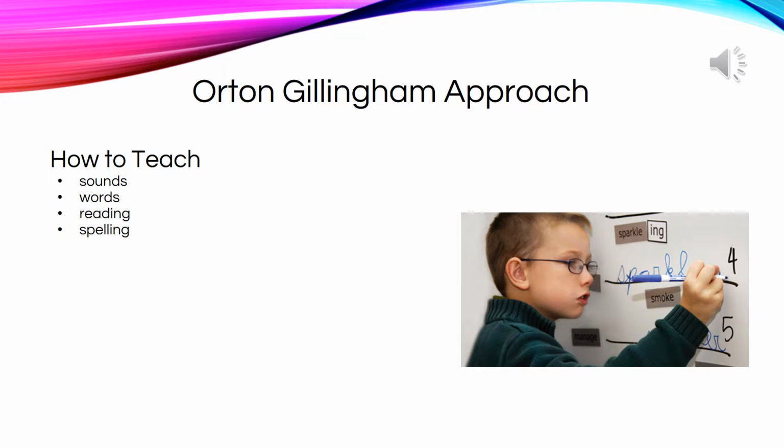Budgetary and time constraints put a damper on usage of such programs in the general education environment and sometimes special education. Teachers can use Orton-Gillingham as a diagnostic tool as well as a teaching program. Progress monitoring is built in as well to ensure mastery of the content and provide opportunities for differentiation or reteaching.